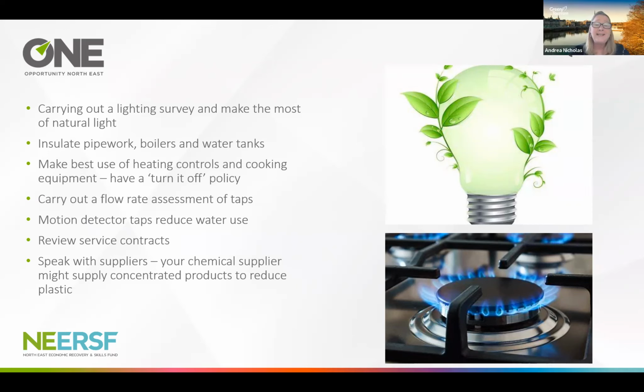And the payback on LED is within months, it's not years like it might have been in the past. And also, like the greenhouses, making the most of natural light is also very important.